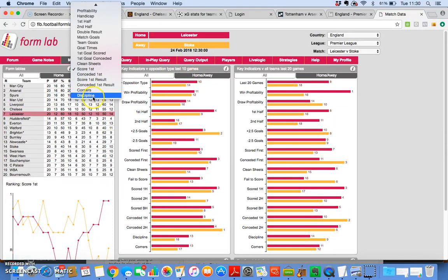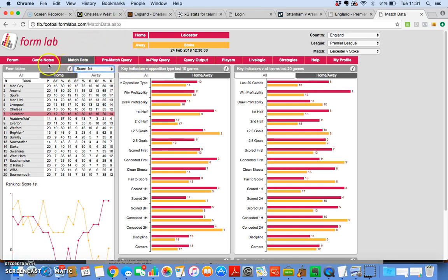Discipline, again, if you're backing cards. I don't normally back cards because I can't get a lot of money on it, so it doesn't really interest me. Corners, I know a lot of people do corners. Conceded, there's loads and loads of data you can do. This is the main page I look at. There's all these as well, but that's going really technical, and maybe I might get to that in other videos. To be honest, I'm not the world's best at understanding how all this works.